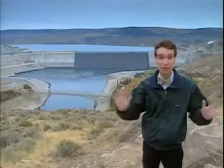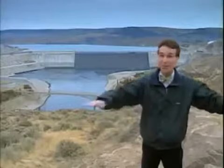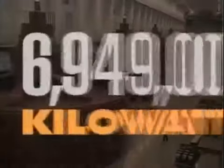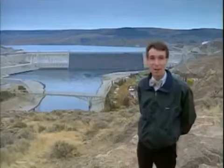No, really huge. I mean, big. I mean, very big. I mean, bigly, hugely big generators. 6,949,000 kilowatts. That's a lot of watts.